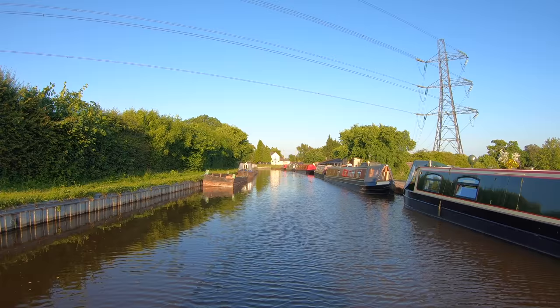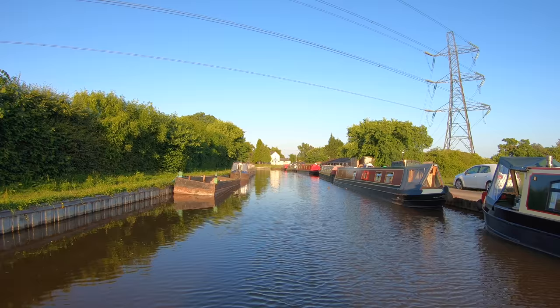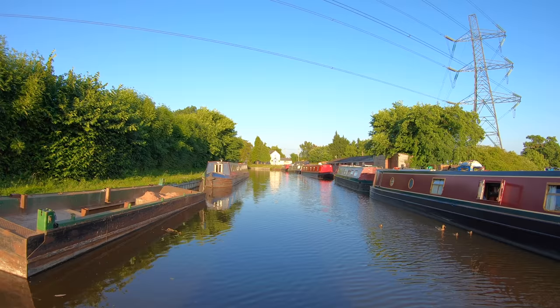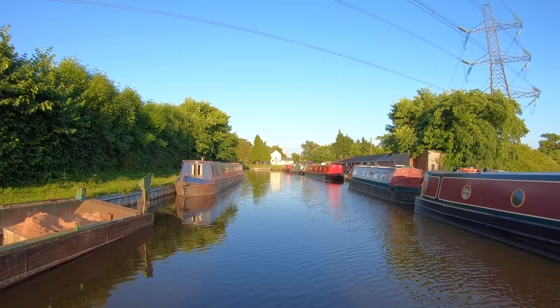Talking about what we're actually seeing on the screen here, as you can see, loads of beautiful boats moored up at Whittington Wharf. You've got that boat on your left, the work boat there. I think it's sat on the bottom of the canal, on the silt at the side of the canal on the left-hand side that we're passing. You can see it's loaded up with a load of sand and stuff.